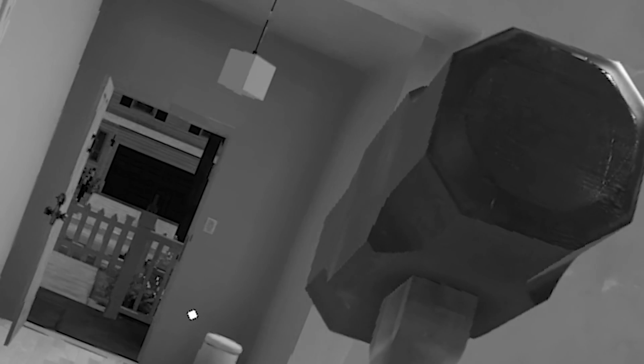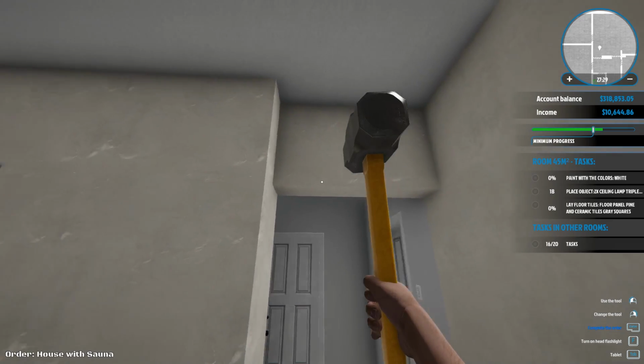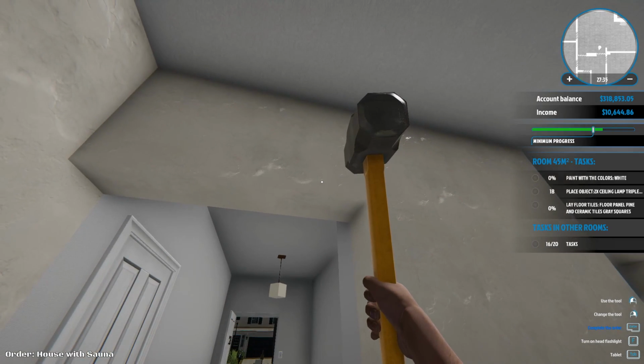The boys like Thor's hammer. I gotta use this thing because I hope that we're allowed to remove these chunklets over here because they're really annoying me. Like, I want this half wall to be gone.